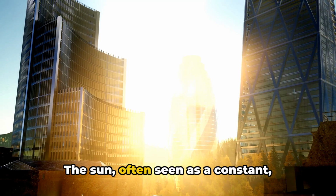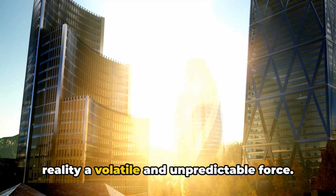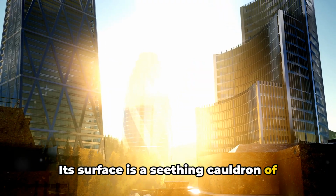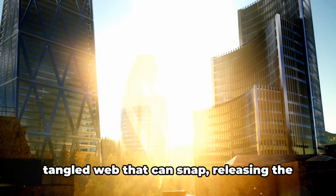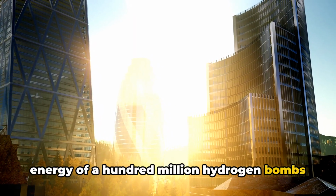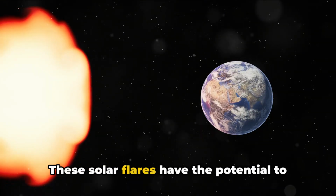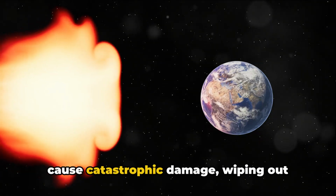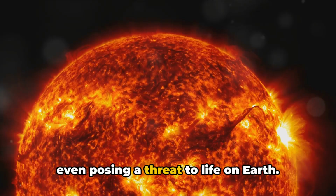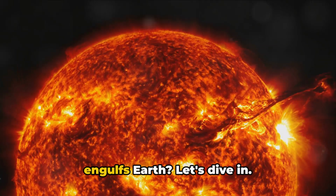The sun, often seen as a constant, comforting presence in our sky, is in reality a volatile and unpredictable force. Its surface is a seething cauldron of plasma, and its magnetic fields are a tangled web that can snap, releasing the energy of 100 million hydrogen bombs in the blink of an eye. That's a solar flare. These solar flares have the potential to cause catastrophic damage, wiping out power grids, disrupting communication, and even posing a threat to life on Earth. So, what exactly happens if a solar flare engulfs Earth?